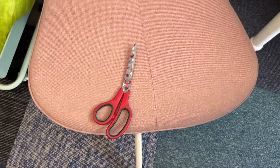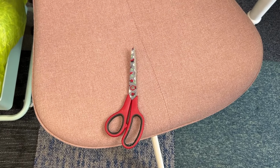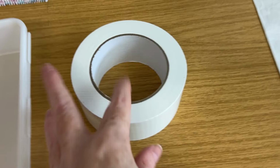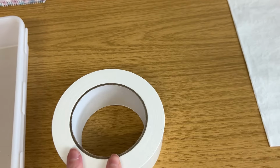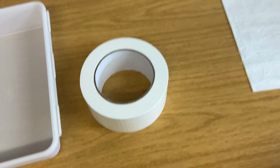I've just stood up from this chair and I've literally been sitting on a pair of scissors and I didn't even notice. How ridiculous is that? I did feel some discomfort and then I pulled this out from underneath me. I'd been sitting on that. Obviously a pair of scissors as well, but never noticed the scissors.